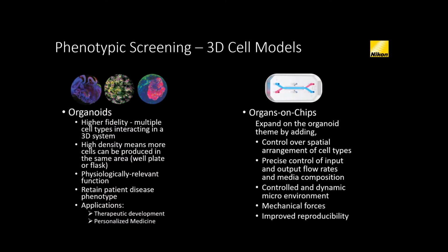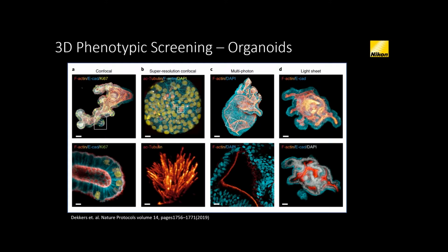used for screening. Some very nice examples from Deckers et al. from a Nature Protocols paper show the power of these organoids. And we can see different organoids here shown across the top. And then if you zoom in, you can get very high quality detail using a nice confocal microscopy system. And so this shows that now we can get microstructures that are very reminiscent of physiology in a screening context where they're in a dish or a well, and they're very accessible for doing both low and high magnification imaging. And then we can quantify these things.